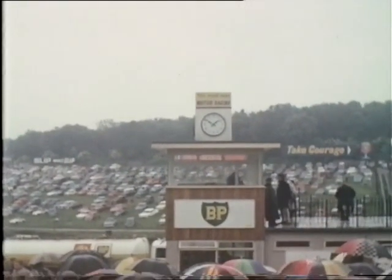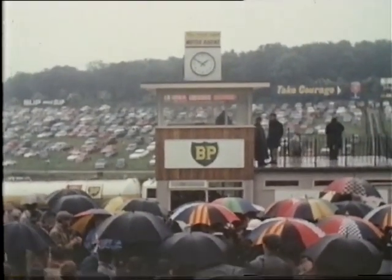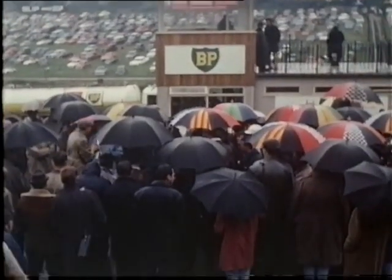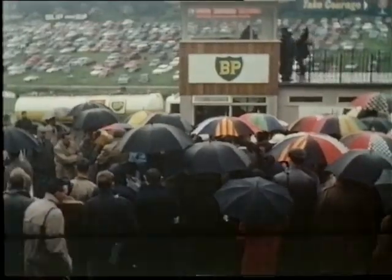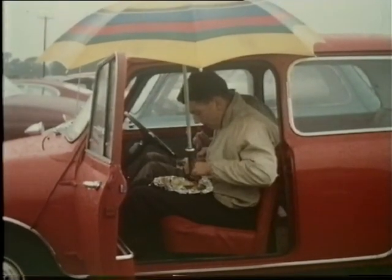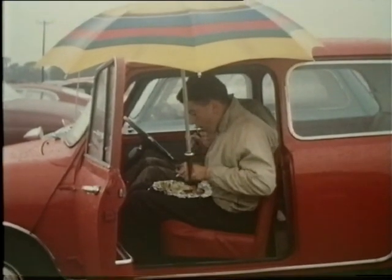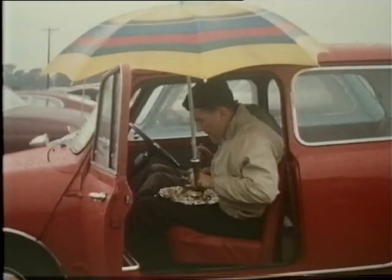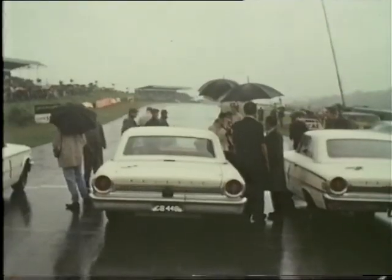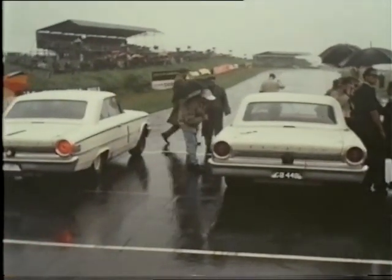Brands Hatch and the 6-hour saloon car race. Pouring rain turned this event into the 6-hour squelch. But the crowds had plenty of excitement. Just time for a mini meal before the start. Question of the day was, how would the Galaxies handle in the wet?